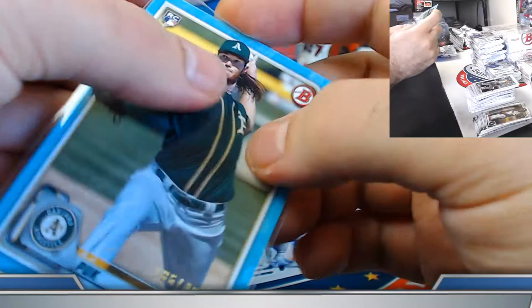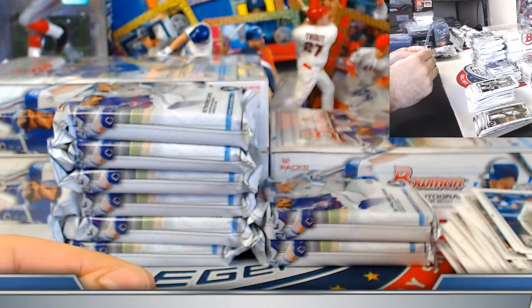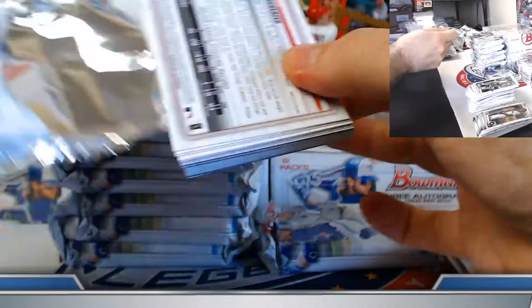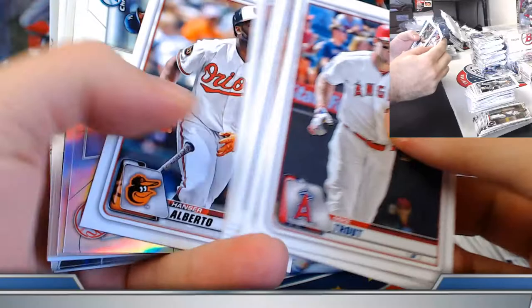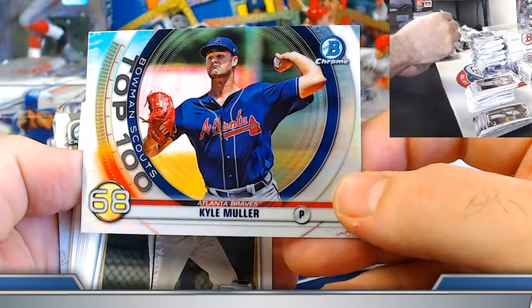We're into our second jumbo, second hobby, so hopefully we're getting a little closer on those fellows. Yankees Pipeline. Lazarus, spanning the globe. Kyle Mueller, top 100.